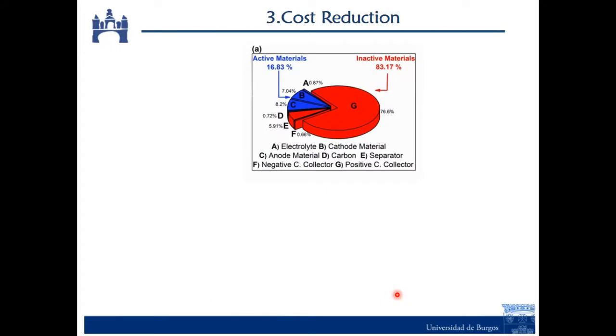And finally, we make some estimations in the cost of the battery. So basically, this shows the contribution of each component to the overall cost of the battery. These estimations are for the lithium iron phosphate, lithium titanium phosphate, and we see that in red is the inactive material. So that means current collectors, separators, etc. Represent 80% of the overall cost. That means that once we assemble the battery, the second battery, so once we regenerate the battery, it will cost us only 16% of the initial cost.